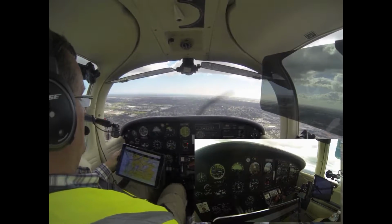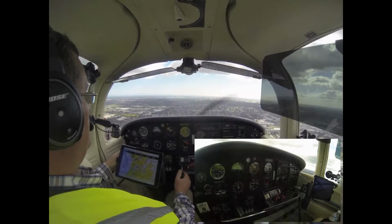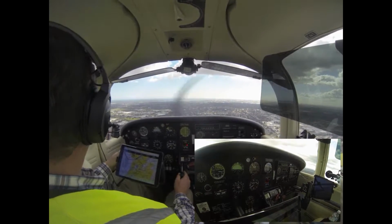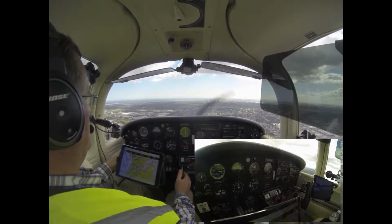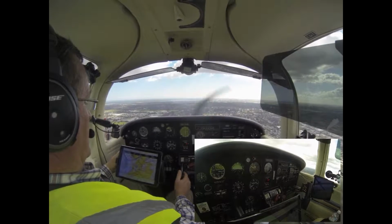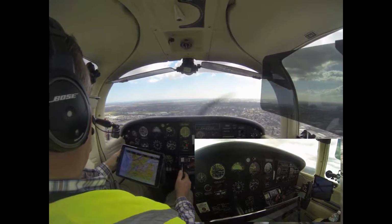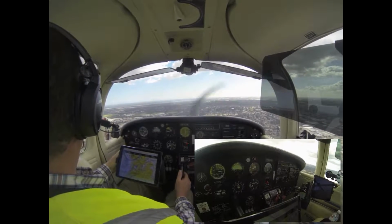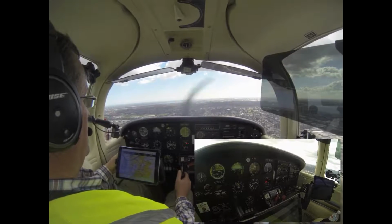Trim back. Tower, Echo Foxtrot India, ready at runway 21 left for a sub-station departure. Echo Foxtrot India, Parafield Tower, runway 21 left, clear for takeoff. Clear for takeoff, runway 21 left, Echo Foxtrot India. Maintain 70 knots. Got someone taking off, 21 left.